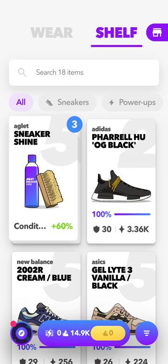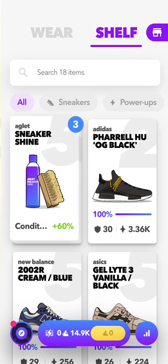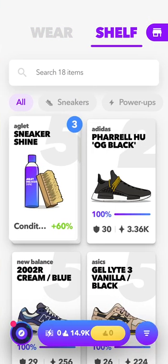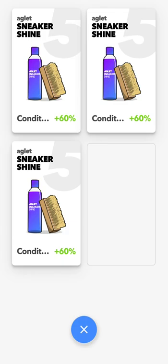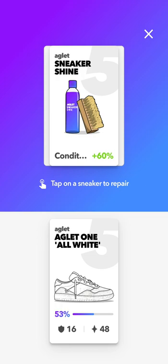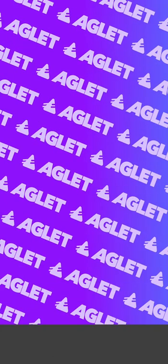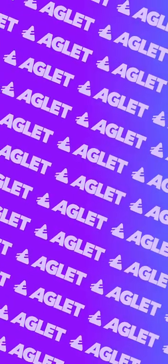Now, let me walk you through how you can increase the strength of your shoe. Let me go to my shelf. This is what I've seen. So let me now increase the condition of my shoes by 60%. I'll just click on it. You see, it says use item. I want to use this item to increase the percentage of my sneakers by 60%. Okay, so use the shine. All right, hold on.